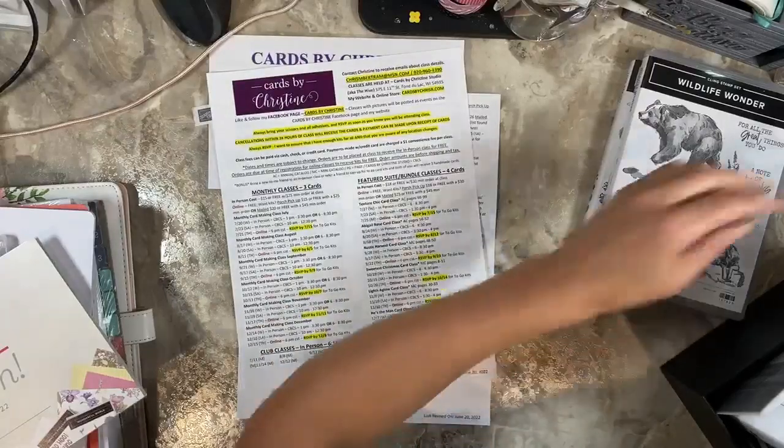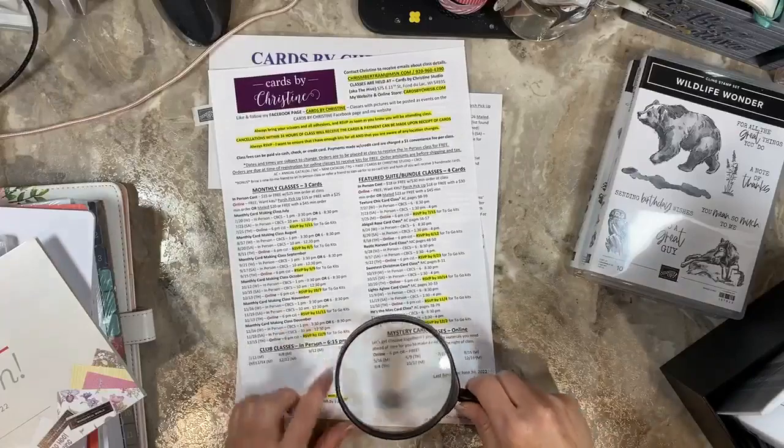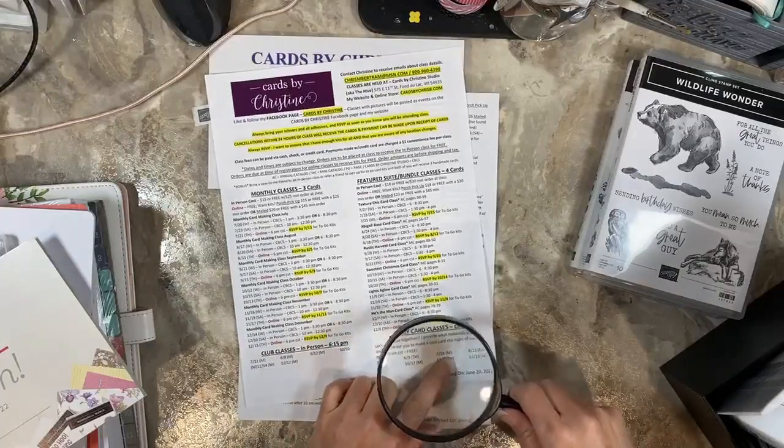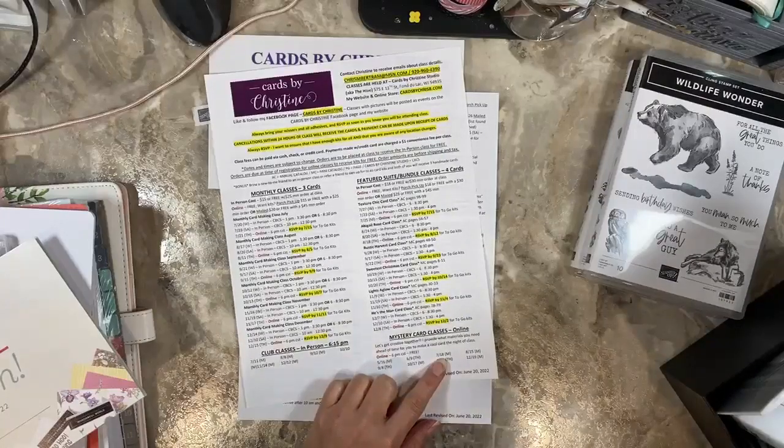Mystery card night. Oh, let's get my little magnifying glass, you guys. Let's see if that helps to see when it is. Nope. July is the 18th. So Monday, July 18th is Mystery card night. I have not designed it yet. I will be working on that over the next couple weeks, and my hope is always a week before to get that clue number 1 out there with the measurements. And just as a little side information or a hint, I always make that card with products using the featured suite bundle. So I'll be using Texture Chic for mine.